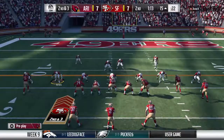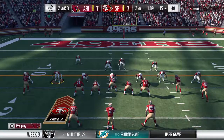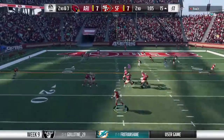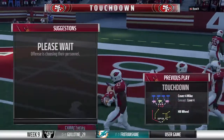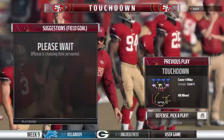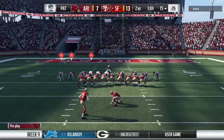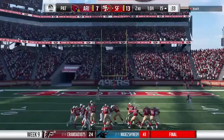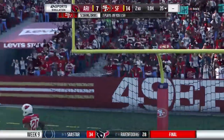All right, here we go. 3-19! From the shotgun, he'll look to throw. And it's complete. In the end zone, touchdown 49ers. Pierre Garçon with his 2nd touchdown of the game and 5th on the year. And the 49ers have now taken the lead. And it's up and good.